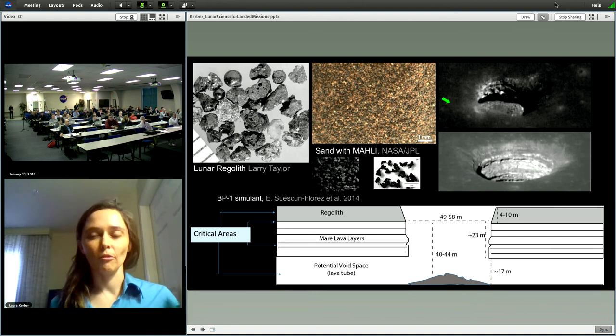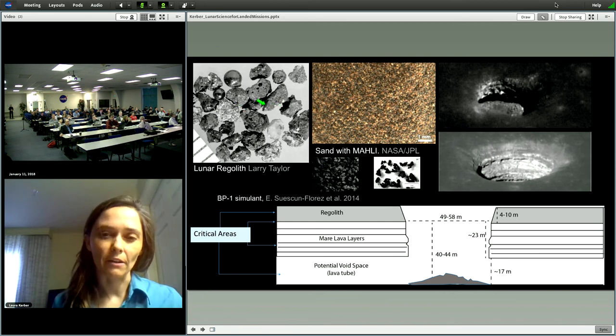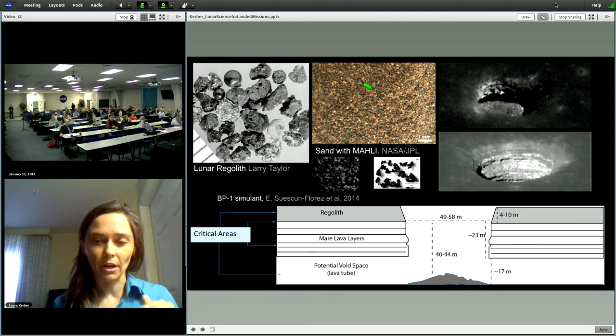But if you had a microscope, like the MAHLI microscope on Curiosity, this is an image of the sand that we found at Curiosity with a 1 millimeter scale bar. And here are some examples of lunar regolith of different kinds. This is actually a regolith simulant, but at the same scale. So you could see all these different beautiful pieces of the regolith as you were going down.